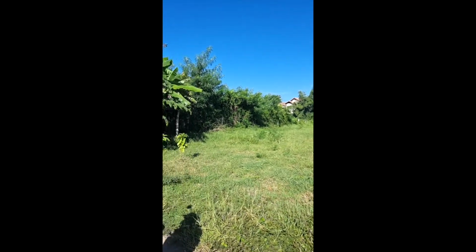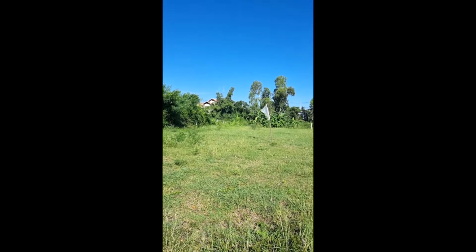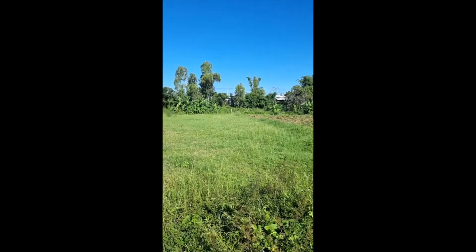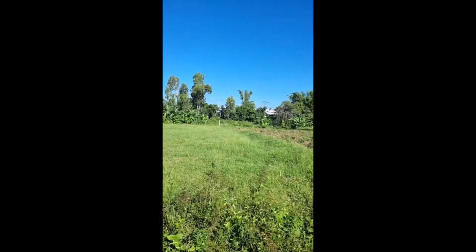Now this side's okay, because as you can see here, there's concrete posts running down that side, so that's like the original boundary. And this is the original piece of land that we bought, the first piece, and as you can see down the back there's another concrete post, so that kind of marks the first piece of land we bought.